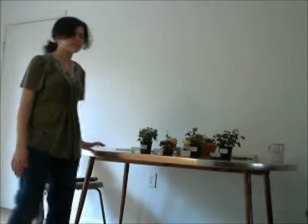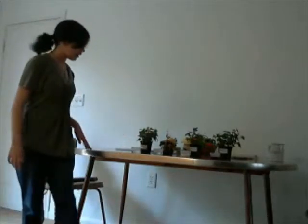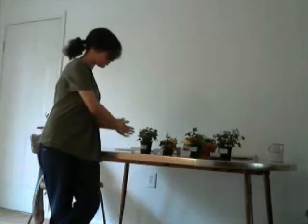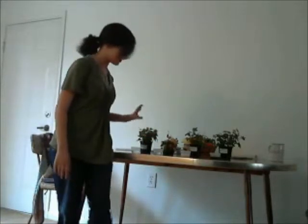This is day 10 of my science lab report. I've taken notice to the different growths in the plants. The coffee plant is growing taller, but the milk and the water plant are growing out more. The vinegar plant is still dead-ish.